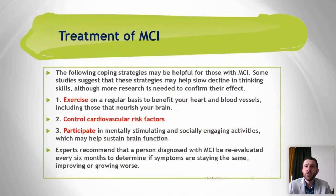The treatment of MCI, there are no treatments for MCI. What we try to do is we try to tell patients exercise regularly, control the cardiovascular risk factors, participate in mentally stimulating and socially engaging activities. And experts recommend that persons diagnosed with MCI should be reevaluated every 6 months to determine if the symptoms are the same or if there's any progression.